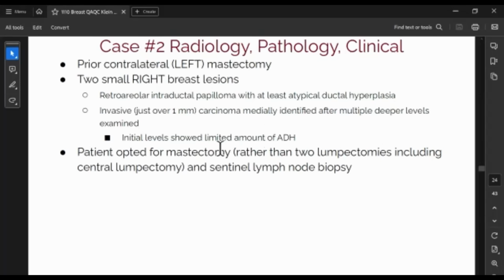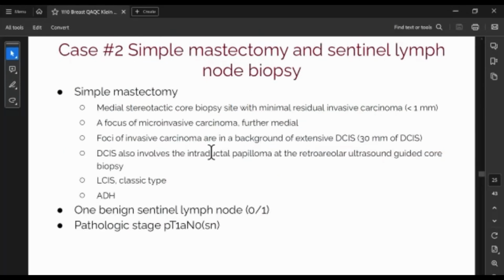As I said, she did opt for mastectomy rather than 2 lumpectomies, which would include a central lumpectomy; those are sometimes disfiguring. Sometimes they have to remove the nipple. And she also had a sentinel lymph node biopsy. So in her mastectomy, she had that core biopsy site where we saw the 1.3 millimeter invasive carcinoma. There's actually less left, so it's not like it was a little piece of a bigger tumor. That was actually as big as it got. So she stays at stage T1a.